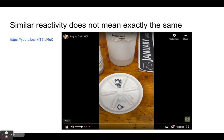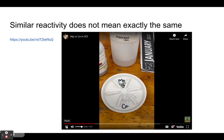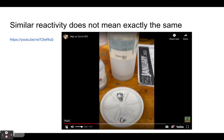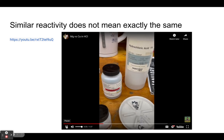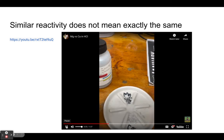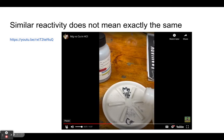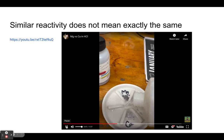They're both in the same group, and they both have the same valence electrons in the outer shell. We're going to see how they both react with hydrochloric acid, which is your stomach acid. Okay. So I have magnesium and calcium in there. I'm going to add the acid, and we're going to see how they react and observe their reactivity.